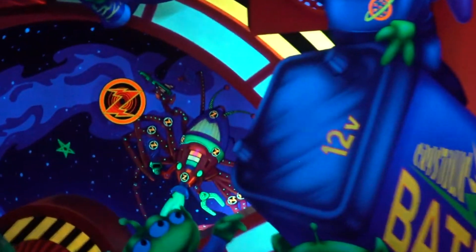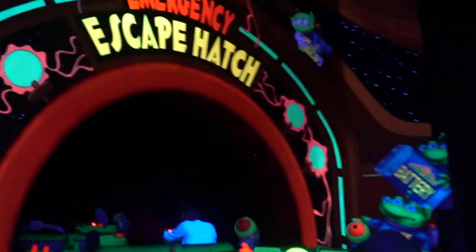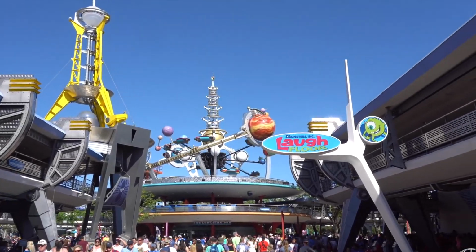I can't believe this ride is now 22 years old, but with the addition of Midway Mania at Hollywood Studios, it certainly feels a little dated. It's still a fun ride, so I'll put it into the B tier. 5 more attractions to go.